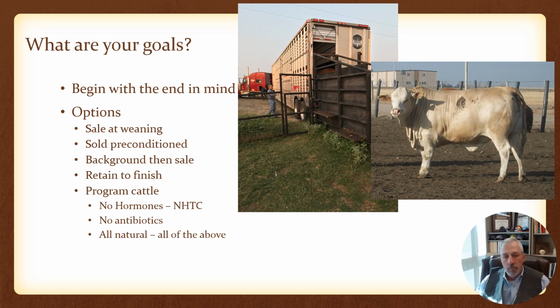I'm sure there's well more options than what I have listed here, but we can sell the calves at weaning. We can sell them as a preconditioned animal, meaning that they have been weaned off the cow for, say, 30 or 45 days, been vaccinated, ready to go. You can background the cattle and then sell them, meaning you're going to keep them and grow them out for 60, 90, 120 days, or whatever it might be. You can retain them till they're finished and look like this girl over here. And then there's lots of different programs you can sell under. There's non-hormone, or NHTC, non-hormone treated cattle. You can sell cattle as non-antibiotic cattle, or all naturals, or all the above, whatever it might be.